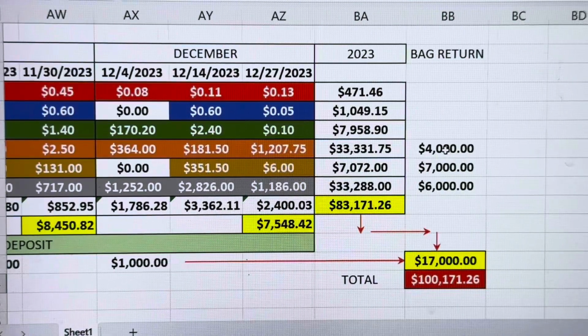That's quarters at $1,000 a bag, halves at $1,000 a bag, and $2,000 of dollar coins in each bag to be returned to the bank. So total $100,000 in coins searched in 2023 that I can account for.